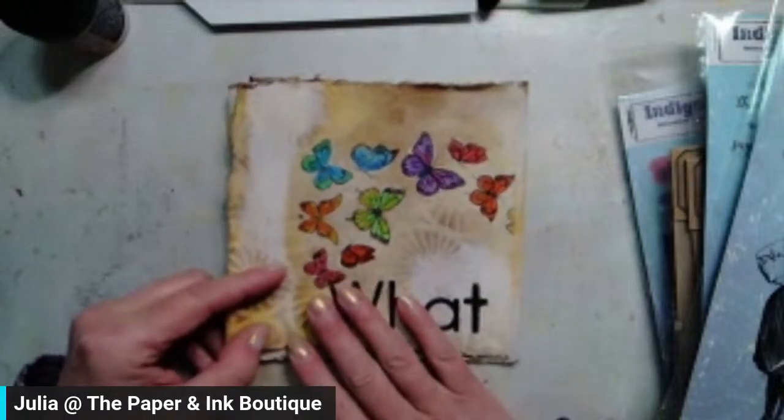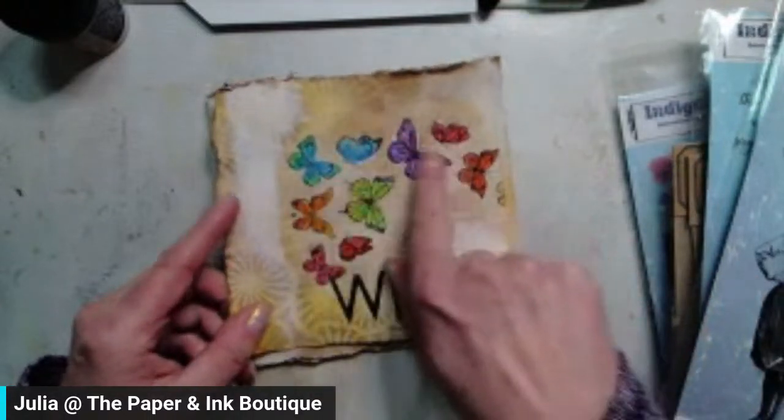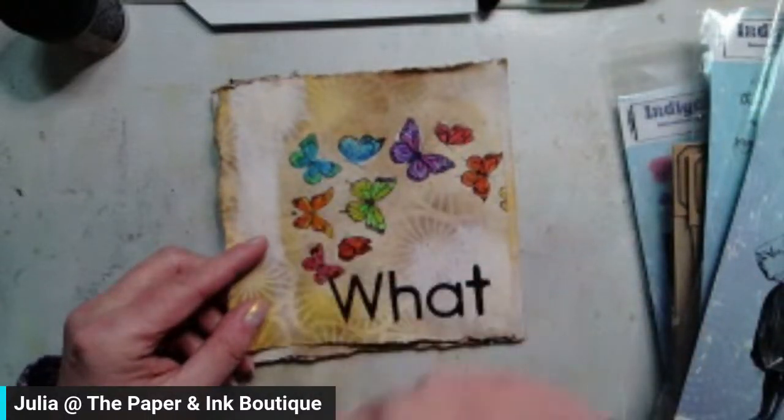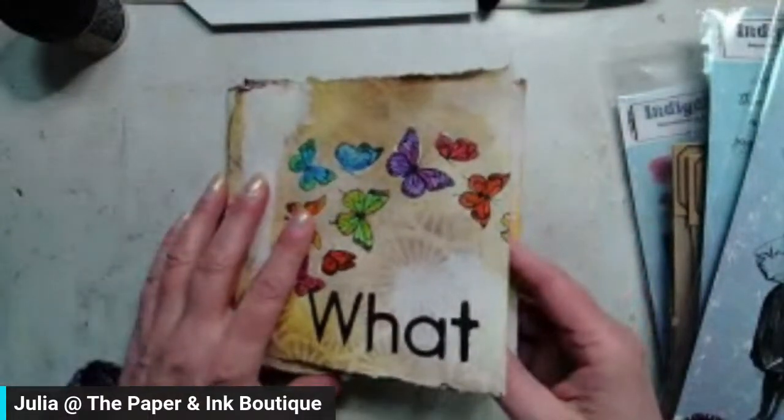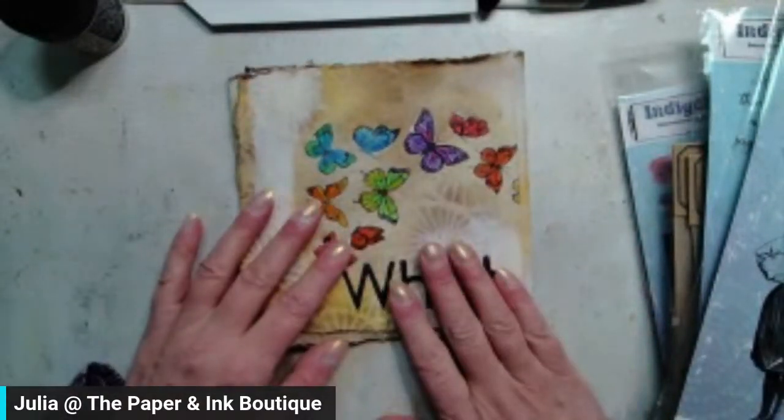What I actually considered doing was cutting one up and better pressing the butterflies on and die cutting them out, and then add some of those on. I might still do that. I just ran out of time this afternoon.